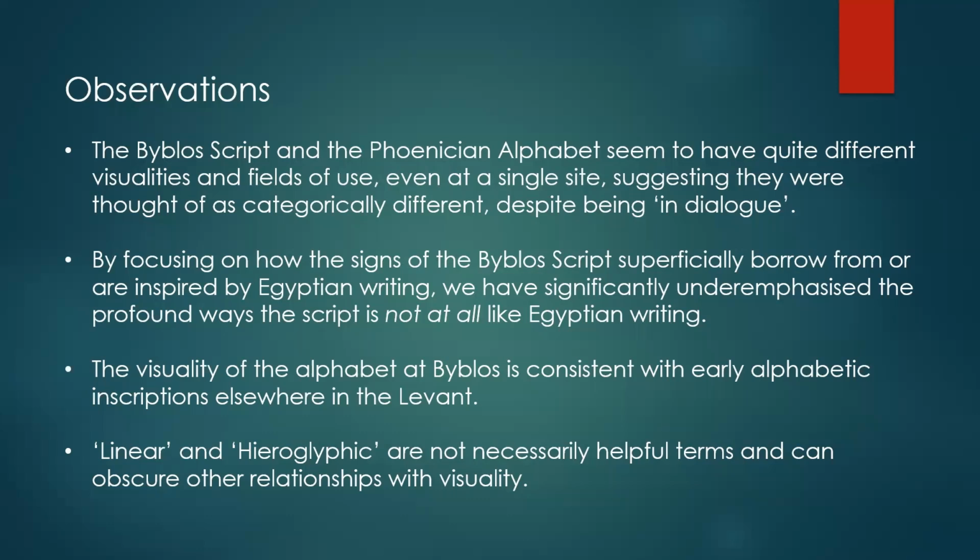By focusing on the way the Byblos script superficially borrows sign appearance from Egyptian writing, I think people have underemphasized the ways in which it is fundamentally and profoundly not like Egyptian writing at all. It's something very different. The visuality of the alphabet at Byblos is consistent with what we see at other sites. So this sense that it's flexible, that it can be used alongside other visual material, that it can be integrated into these wider programs. That's significant because it suggests that the comparisons I'm making at Byblos maybe have wider applicability, even though, again, there are caveats with dealing with extremely small corpora.